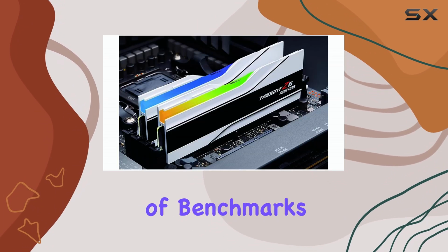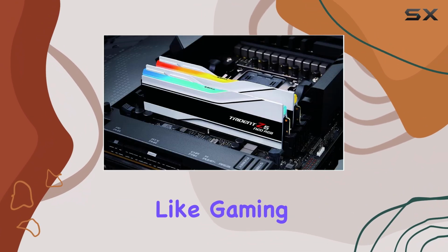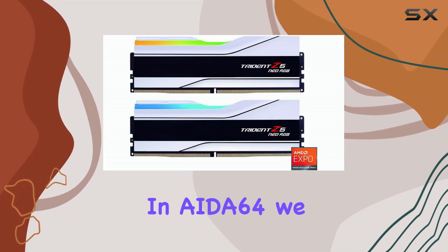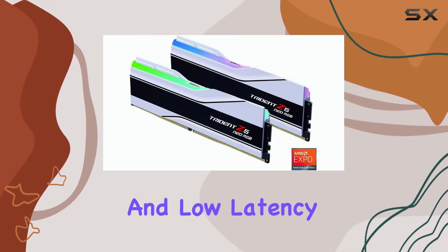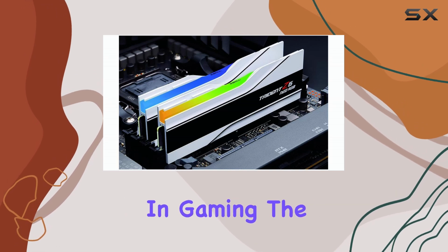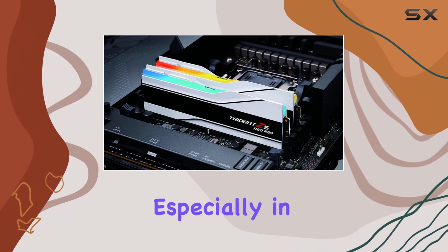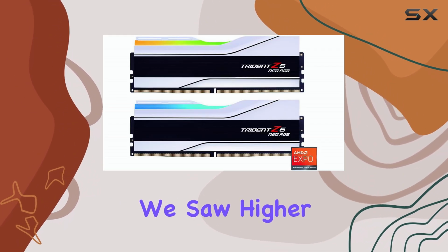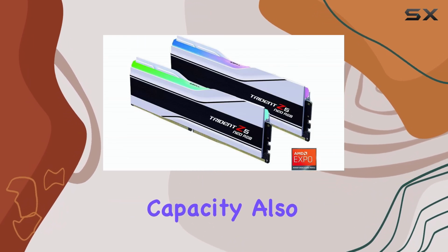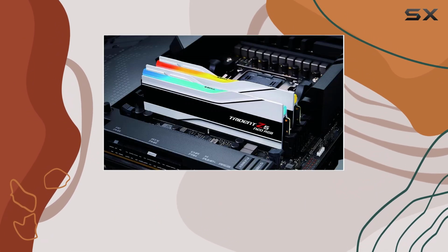We ran a series of benchmarks, including synthetic tests like AIDA64 and real-world applications like gaming and video editing. The results were impressive across the board. In AIDA64, we saw excellent memory bandwidth and low latency, confirming that the kit was running at its advertised speeds. In gaming, the Trident Z5 Neo provided a noticeable boost in performance, especially in CPU-bound titles. We saw higher average frame rates and smoother gameplay overall. The extra memory capacity also came in handy for games with large open worlds and high-resolution textures.